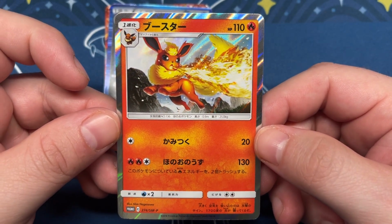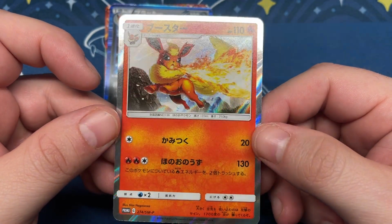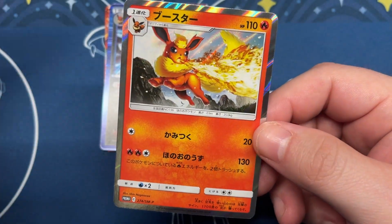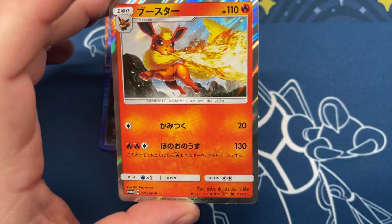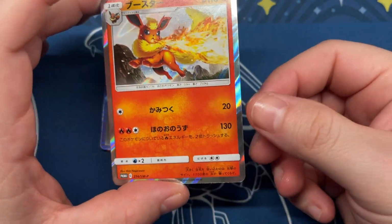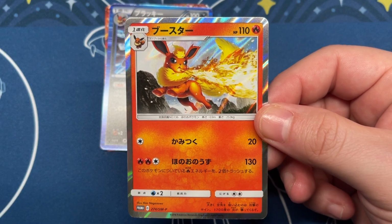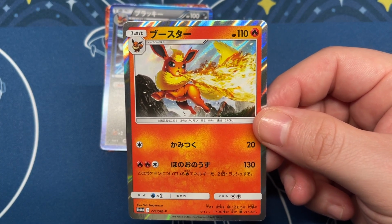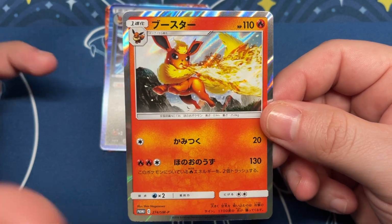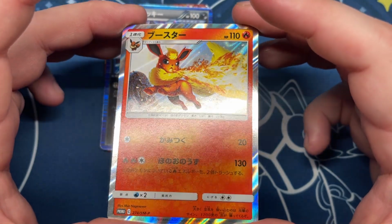Flareon, SMP promo. This came with the EVGX starter decks. For whatever reason, they all came in the Jolteon one. It was a special version of that one. It's weird. I'm pretty sure that's what the release was, if I remember right. Kind of strange, considering there was an actual Flareon starter deck and a Vaporeon one. You would have thought they each would have come in their respective decks, but I guess that wasn't on the agenda for Pokemon. But near mint on this one.